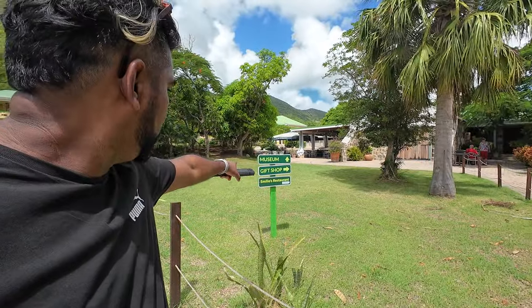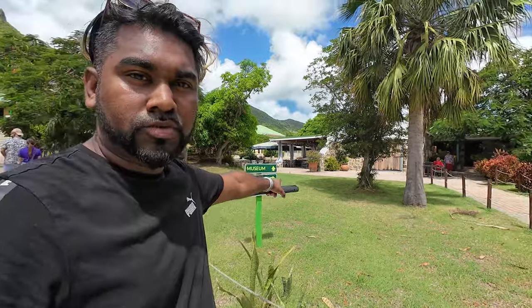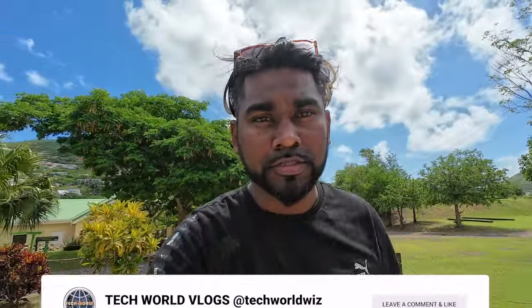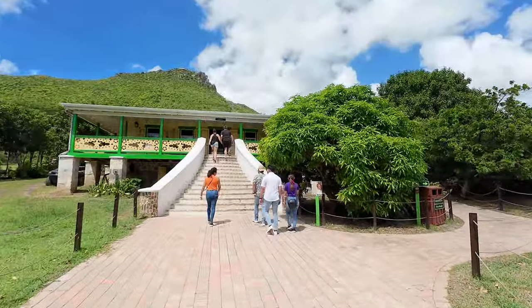There is also a museum over here, and a gift shop, and then Milo's restaurant, which is over here. It's a nice place you can come eat afterwards to enjoy that amazing experience. So looking forward to all of that. The park is really nice. It's very pristine. You can see the nature wrapped around this park.